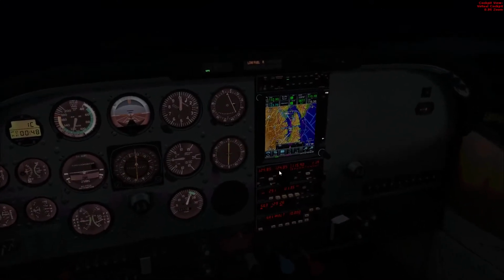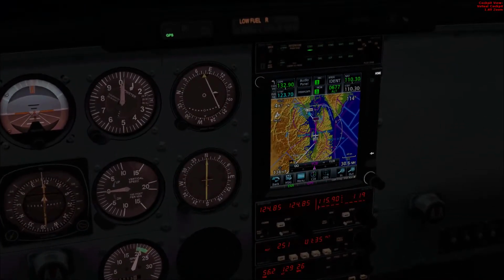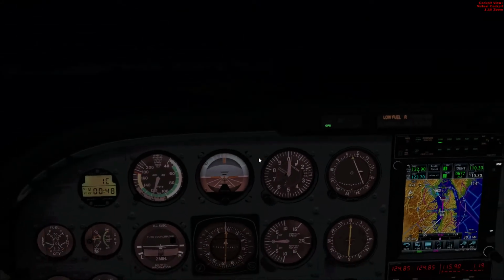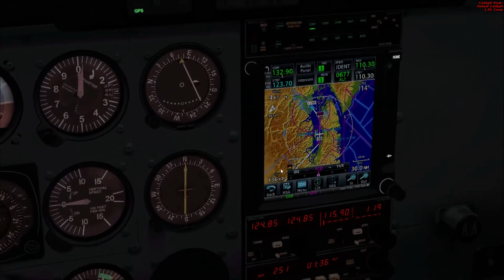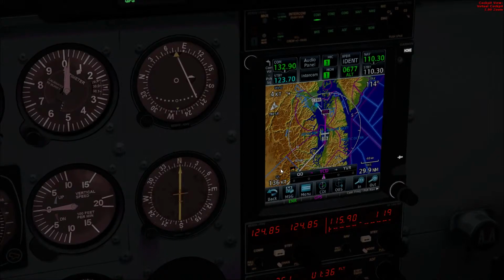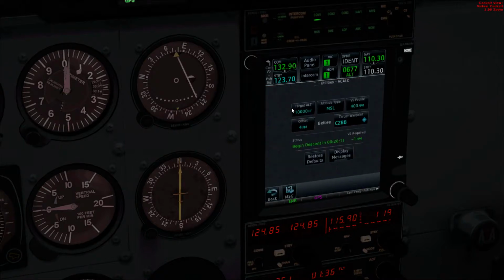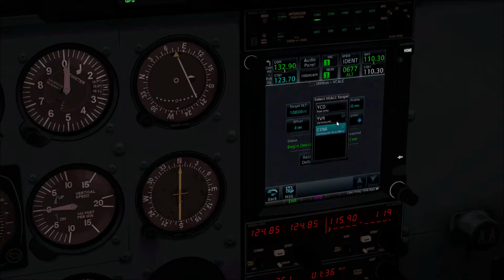Okay, so I think what I can do right now is plan my descent. I have turned on flight following, but I don't really know what proper altitudes are, because this is a crazy flight that's unscheduled, unplanned, and not following any rules. So I want to get down to, let's say, 3,000 feet at YVR.